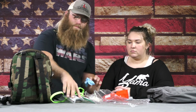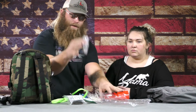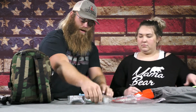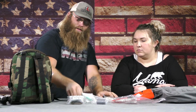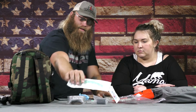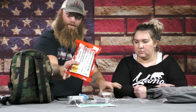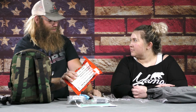So once again, this is the VOK Ventilated Operator Kit. Gloves, TK4 tourniquet, duct tape, different plastic things to create seals, decompression needle, NPA, and then we have gauze, H bandage.